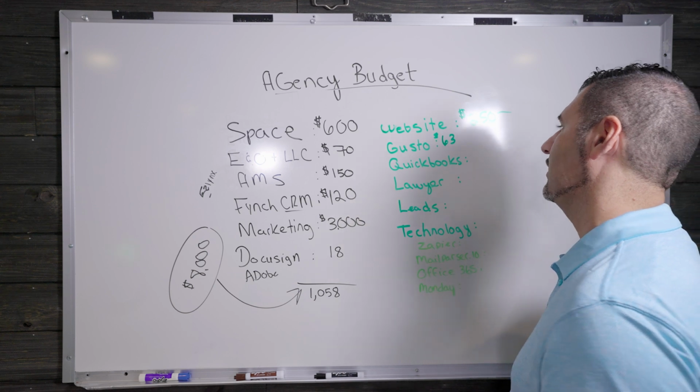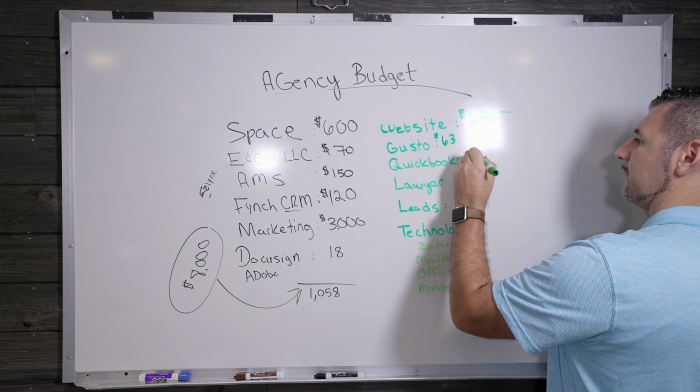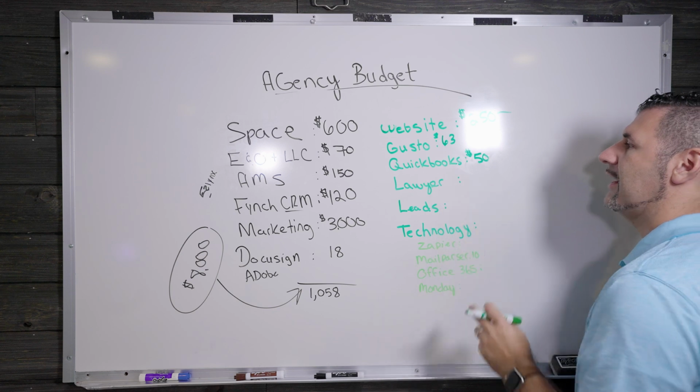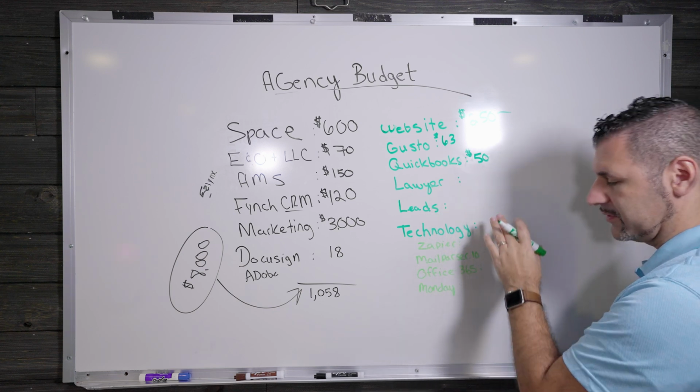You gotta have some way to do taxes. So you're gonna do QuickBooks. We're paying $50 a month for the plan that they have. And that doesn't include, we actually hired someone to also handle the books of that. I can't remember how much it is. I want to say it's $100 a month, but I'm not 100% sure.